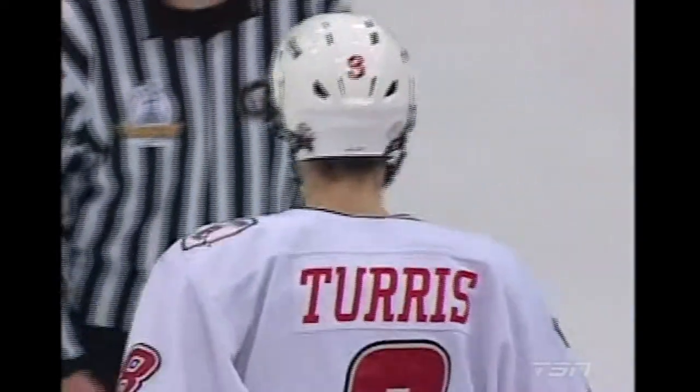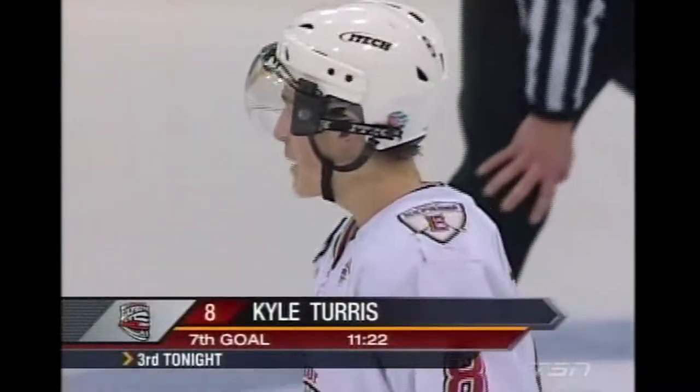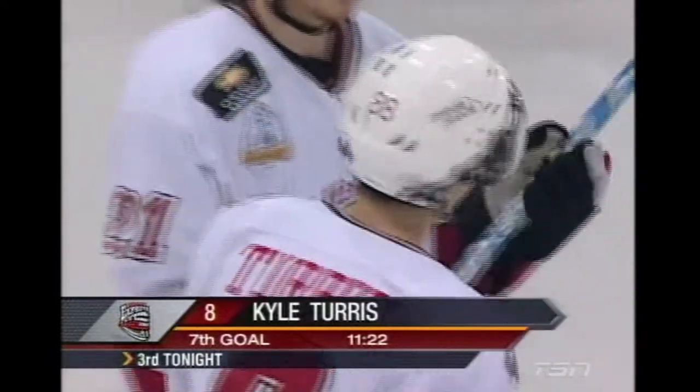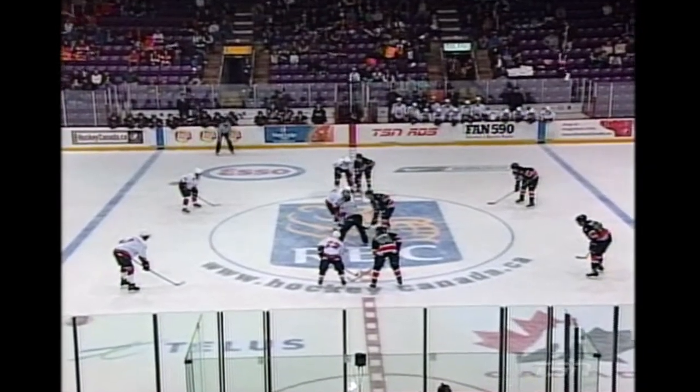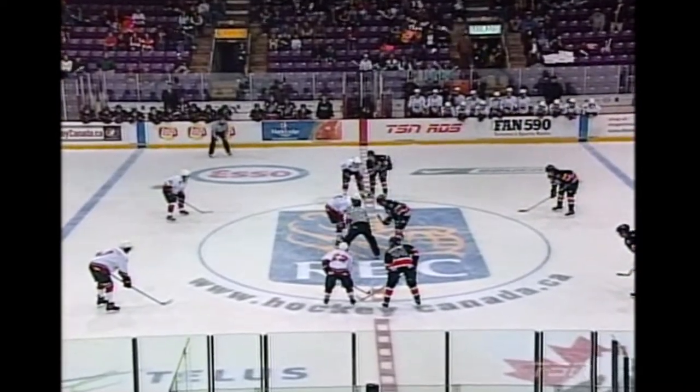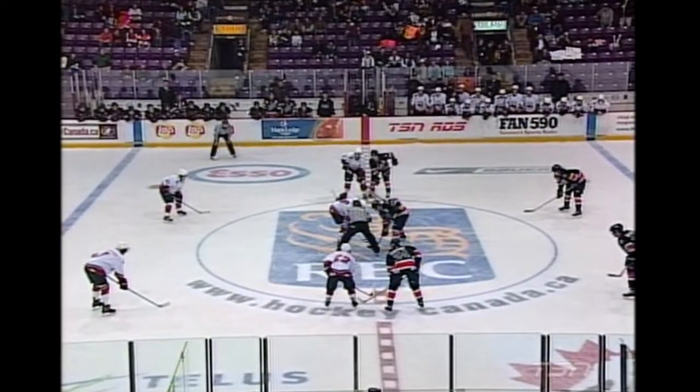Well, they do love Kyle Turris in Burnaby right now. The Express expressing themselves in a big way. 5-0, Turris with a hat trick. 7 goals now in the tournament. Soares, Maddock, and Turris have been the big line. Santarelli now 2-on-1, and he scores! The floodgates wide open here.